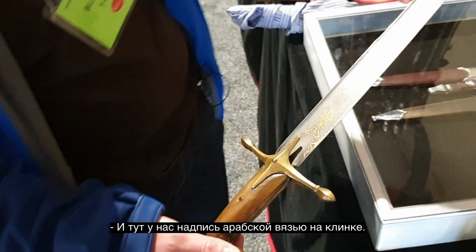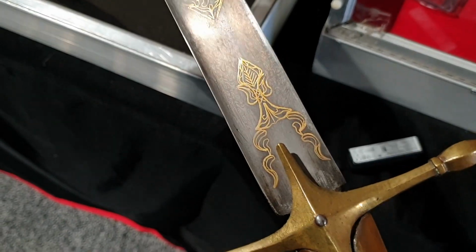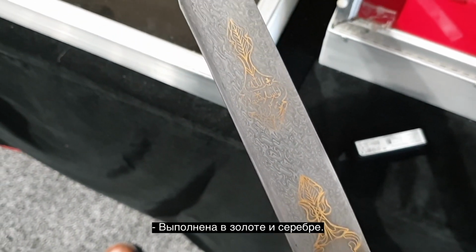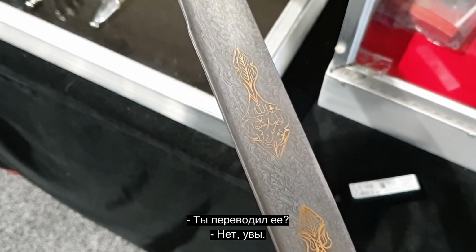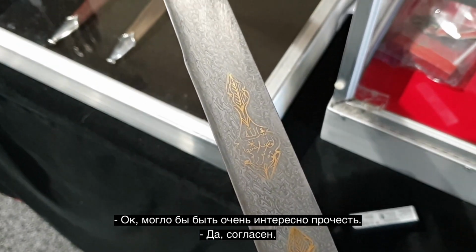But they have an Islamic saying on the blade, usually in gold or silver. Okay, and did you translate it? I haven't. Okay, but it's very interesting.